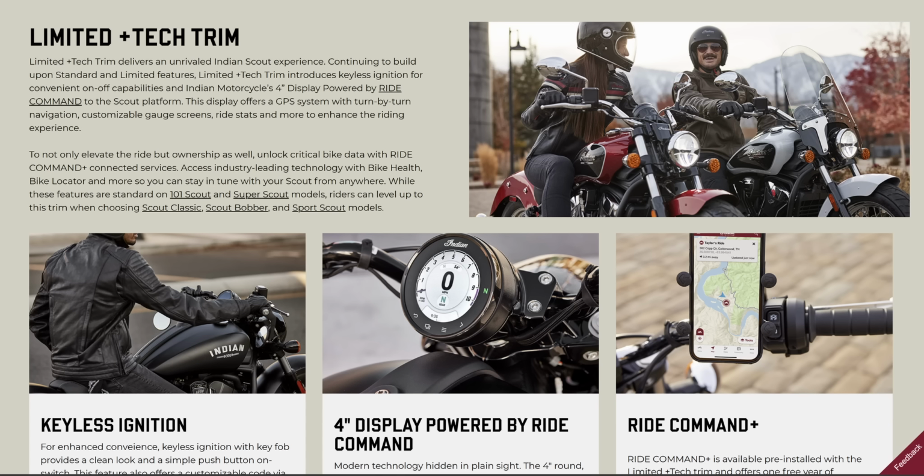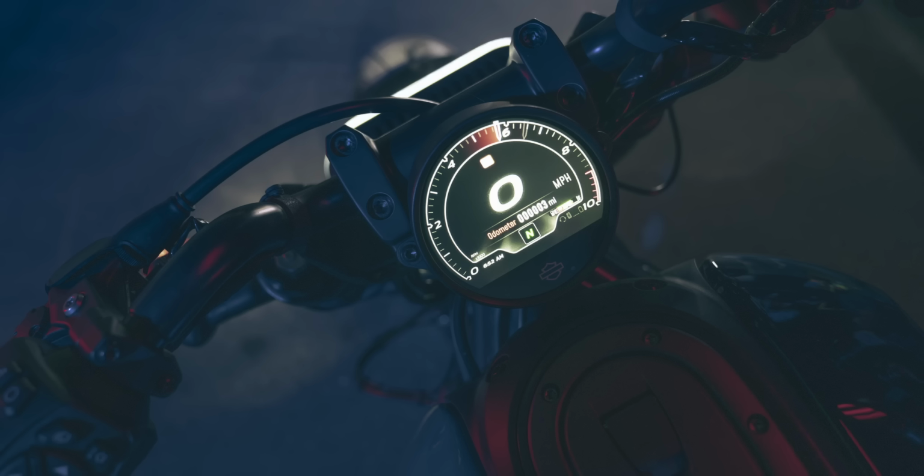The third trim level is limited plus tech trim. And with that trim level, you get keyless ignition, you get the 4-inch display powered by Ride Command. And I'm trying to think back from memory, I'm pretty sure the Sportster S has the power modes as well. Now, in terms of electronics, this is where the Sportster S, I think, has a better featured electronics package than the Indian Scout 101.